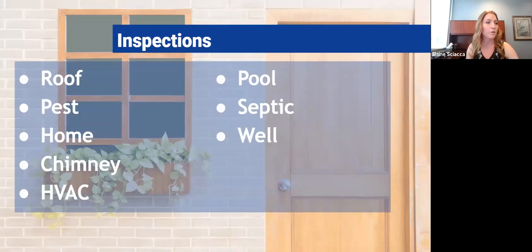So we'll start with our roof. A roof inspection is going to include the inspector going on your roof to check for wear and tear and creating a report to tell you what the state of the roof is. They'll write down if there are any leaks visible, the condition of the roof shingles or tiles or whatever type of roof is on that property, and then if it has the proper flashing: the valleys, sidewalls, eaves, and rakes.